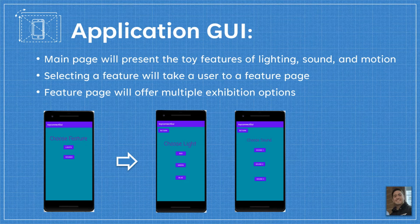After our app is connected to the toy, it's ready to use. It will send the user to a different page where we'll need to choose the features that we want to use. Could be changing the colors of the LEDs, send sounds through the toy, or move the tail in a different speed.